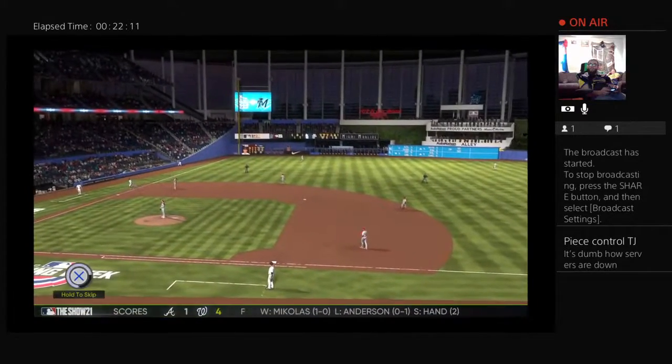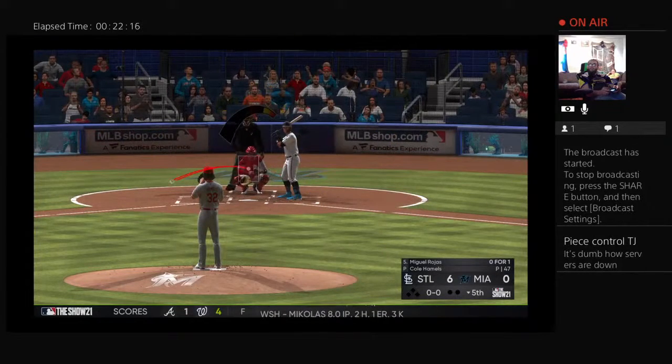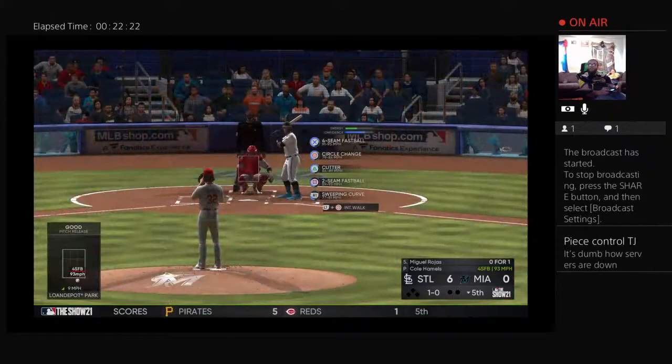Welcome back to Miami, as we check in. Leading off for the Marlins, shortstop Miguel Rojas is at the plate. Here's the first pitch to him, as he looks at ball 1.